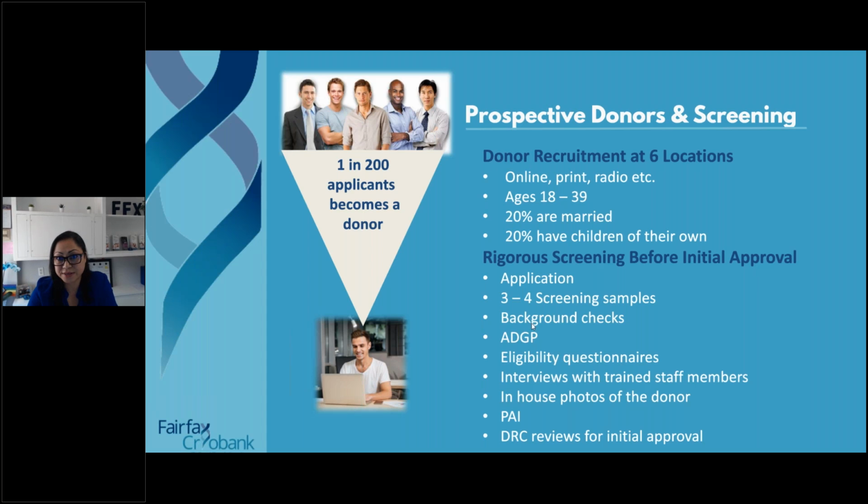So before we start the application process, recruitment is a very important part of our business, and we are diligently trying to recruit donors all the time and trying to diversify our donor pool. We have 6 locations. We have Fairfax, Virginia, which is our corporate office. We have Philadelphia, Pennsylvania, Roseville, Minnesota, Houston, Austin, Texas, and we have Pasadena, California, where I'm located. And we recently just added Miami, Florida.